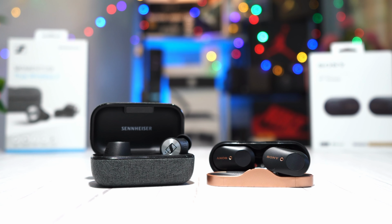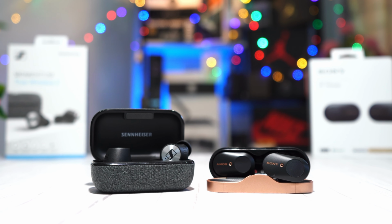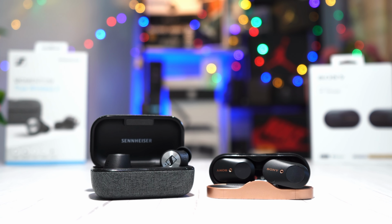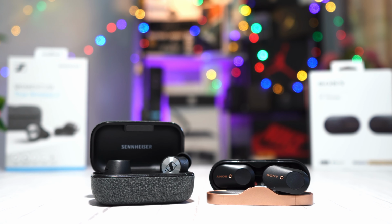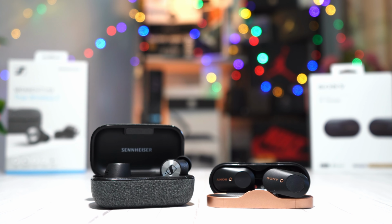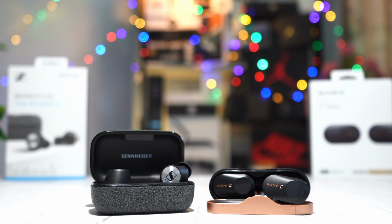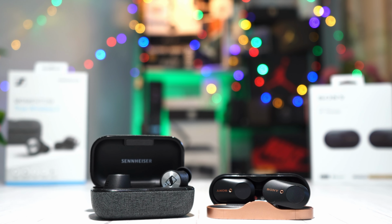But if we compare these two earbuds based on their prices, Sony is the winner because the price is much cheaper now. And it is a great headset, and you guys are going to find out why. I've been using the Sony more than the Sennheiser. I've used the Sony for almost 7 months. It has been my number one till I got the Sennheiser. But for the prices, the Sony is the winner.